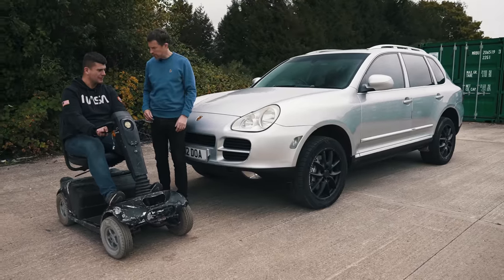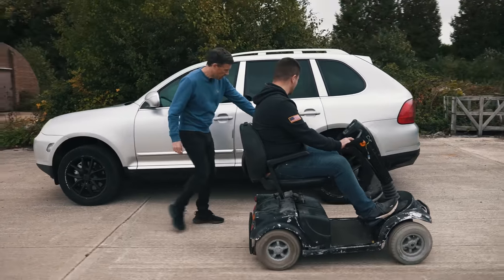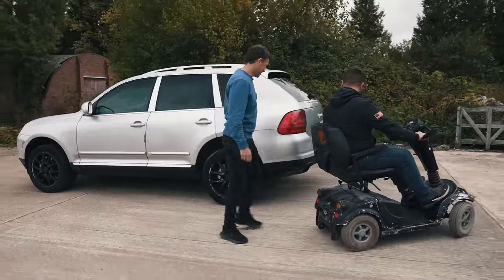Let's see what damage we can find. Well, to be honest, there's not really that much wrong with it. It's pretty clean there, not much to look at. What about the wheels? It looks like someone's powder coated the wheels themselves. No, that's aerosol, that's fine. Don't worry about that. It's a cheap car, what do you expect?